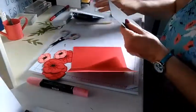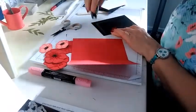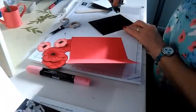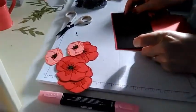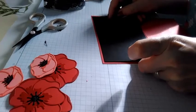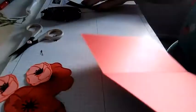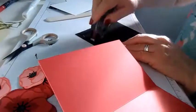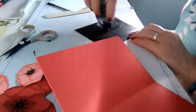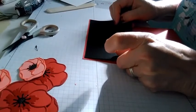So I am going to stick my 2 pieces of basic black onto my card. So one is going on the front, centralising it as usual, so I've got a little bit of a border going on. And this is going to be the inside, so again I'm centralising that with a little bit of a border.